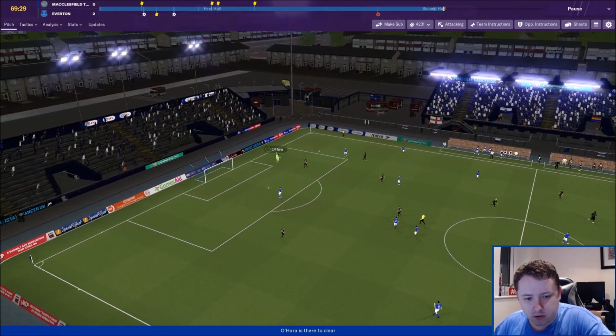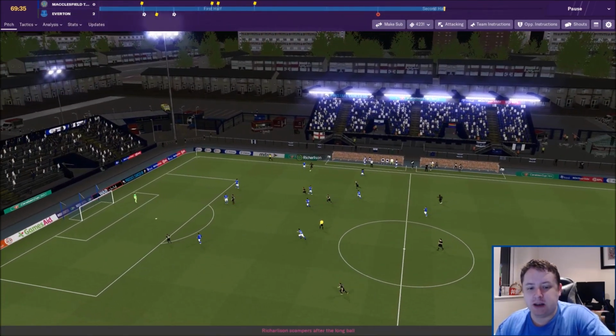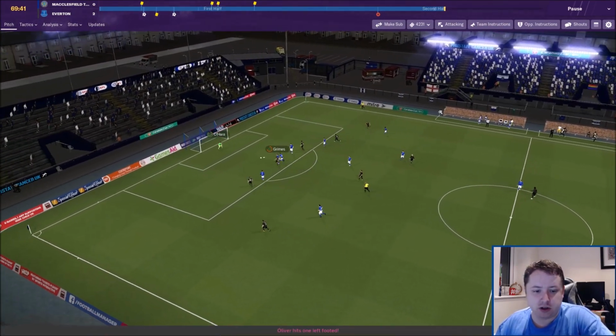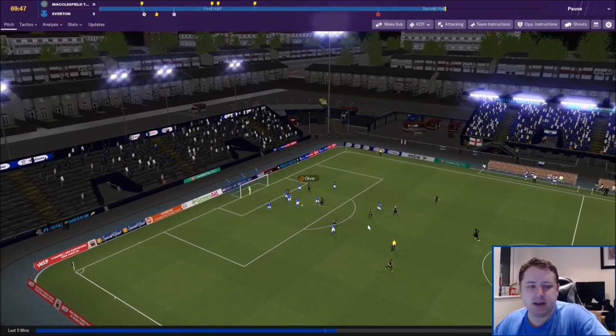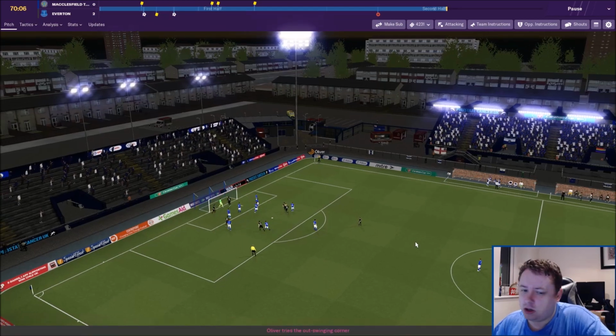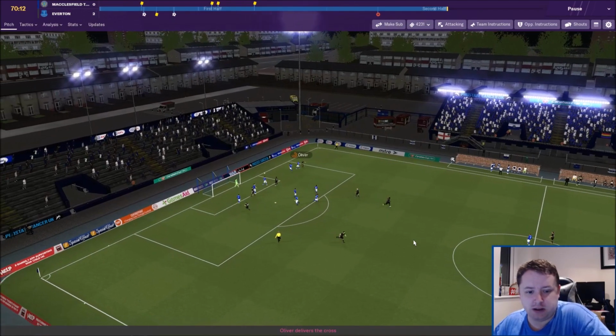Kelleher goes back to O'Hara. Danger, danger, danger. That ball's pretty useless. Hopefully this system works better against League 2 opposition. You can tell I'm nervous. Fitzpatrick, great tackle, but it falls straight back to Oliver, who forces a save out of O'Hara. A save you'd expect him to make, but given the fact that we're 2-0 down, you don't really want it to go any further, because 2-0's okay, but 3-0's a bit of a thrashing.